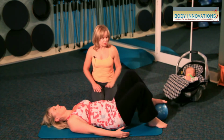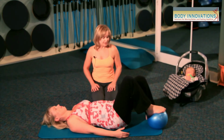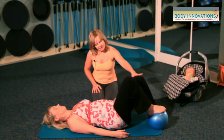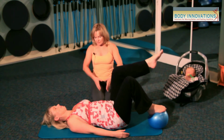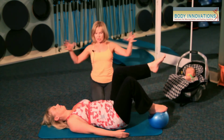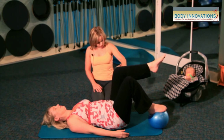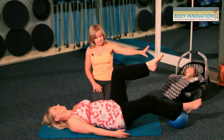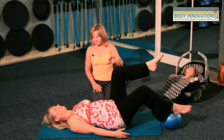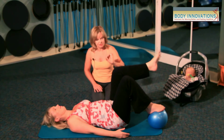I'm going to switch that to your other leg so people can see from this view what that's going to look like. So we'll bring this leg up to a knee float. So again, you've got to find your pelvic floor, stabilize your position so that you don't have a huge arch under your back. And as you exhale, you're going to roll the ball out and then bring it back in. How does that feel? Harder? This is a harder version of this exercise.